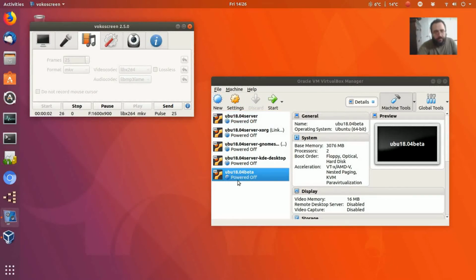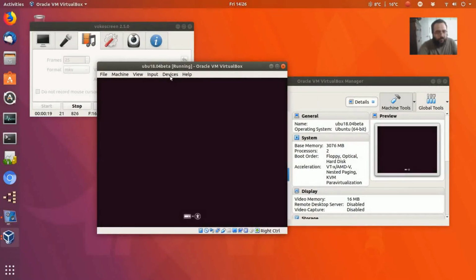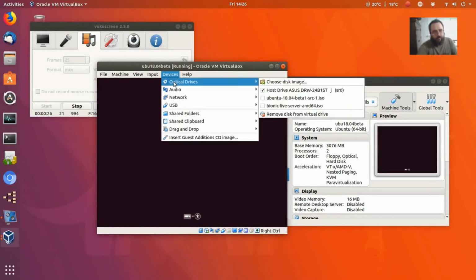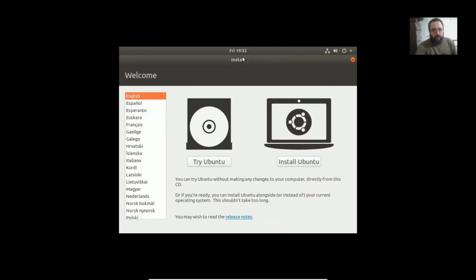Okay, so we have the virtual machine set up. I found a disk so that I could install the beta of Ubuntu 18.04, and we'll just start it up. So we'll let it load. Loading. It's loading directly from the DVD drive. Okay, so it has finally loaded from the DVD. It takes a while because it's a DVD and a slower connection. It's faster when you install from an image on the computer itself.